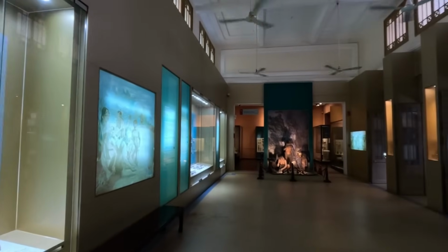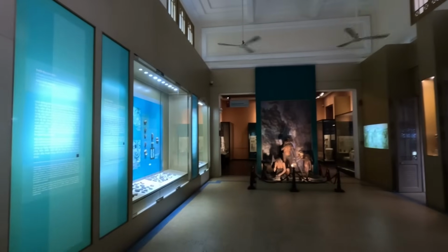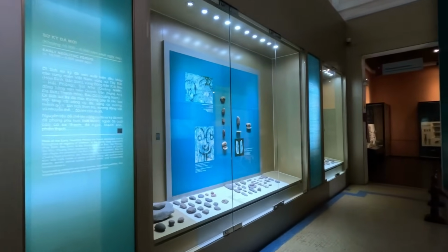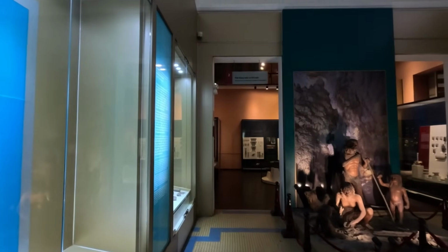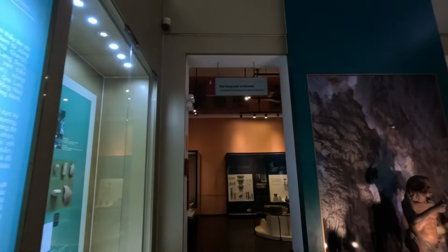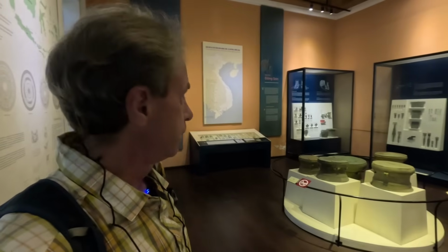It shows a lot of the Stone Age relics that have been discovered throughout Vietnam, all the way from the north to the south. And then in the next exhibit, you get into the more modern history, the first period of founding and struggling for independence. And this is quite an interesting room.